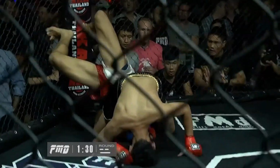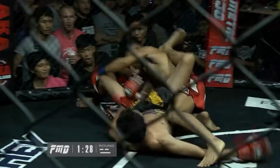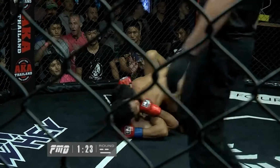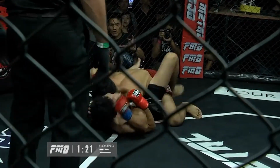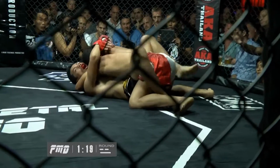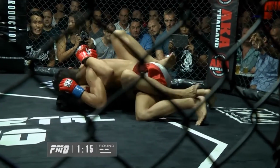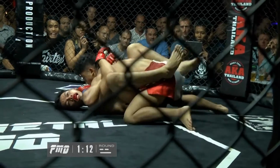All it takes is one vicious elbow from this position, but... Oh, nice reversal there. Beautiful reversal, in fact, from Wirrat, right on top. Yeah, using the cage smartly again, and now he's in the guard. Oh, Tewadet's mouthpiece looks like it's full of blood. I wonder if he got caught with something there.